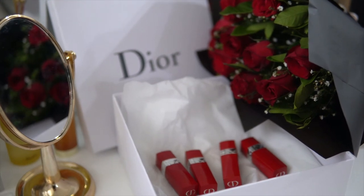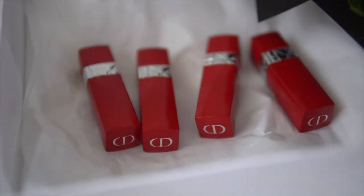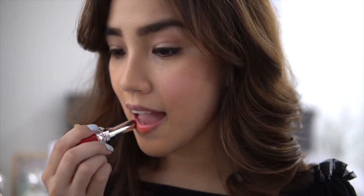Unboxing the Rouge Dior Ultra Care Lip Collection. The lipstick I'm going to swatch is in shade Bliss. This comes in a more sultry shade of red. Now that it's on my lips, it looks more coral actually, like it has a coral red tone to it.